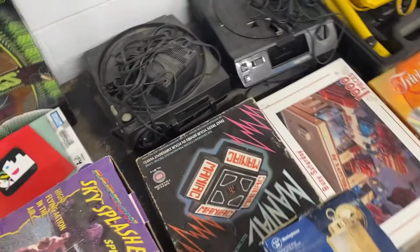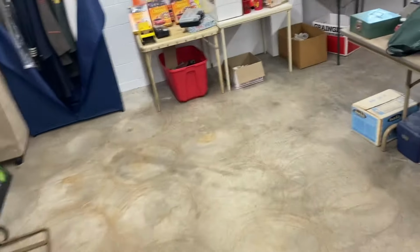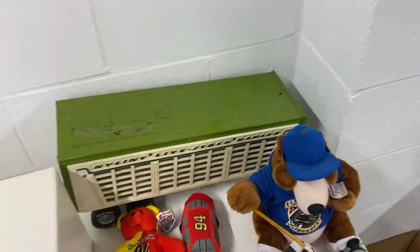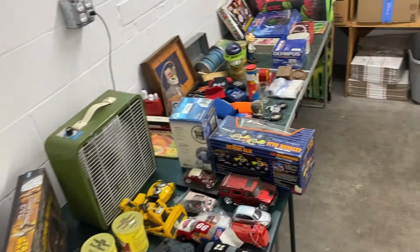This Maniac game, I kind of remember that from when I was a kid. Might be interested in getting that. Over here is a Nyland livestock hauler trailer. And if that goes cheap enough, that might be a buy.